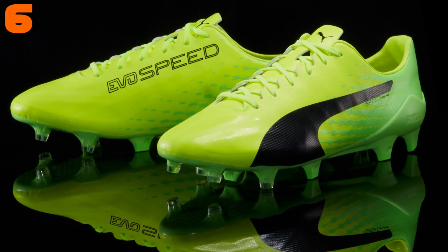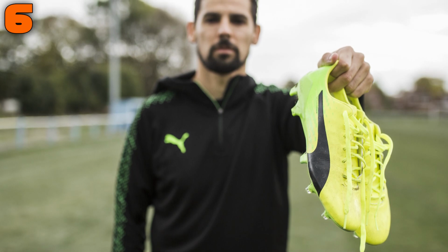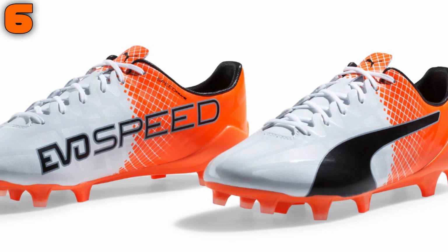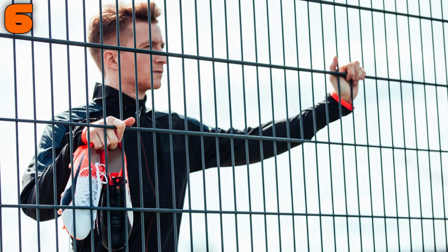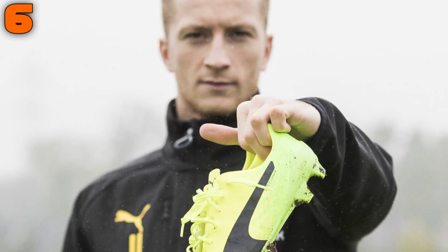At 6 is one of the most recent boots in this list, the EvoSpeed SLS. We're considering the 3 most recent ranges, including the SLS, the SLS2 and the SLS 17. All of which weigh in at 148 grams or 5.2 ounces. Launched as the more affordable and durable boots to the much lighter EvoSpeed SL boots, these have recently been worn by professionals such as Griezmann, Reus and Aguero.